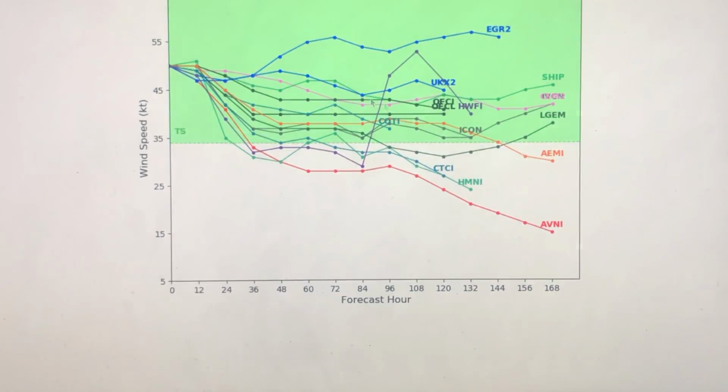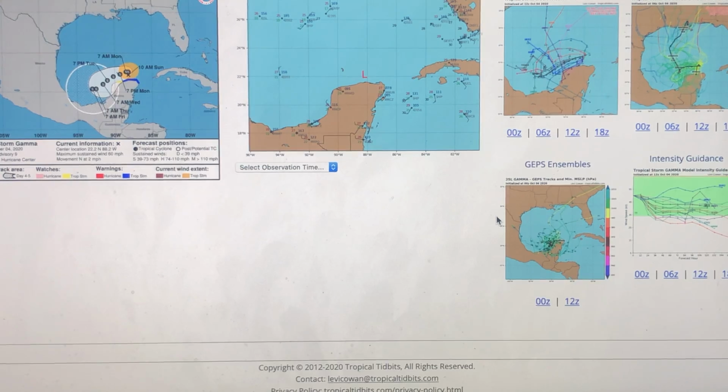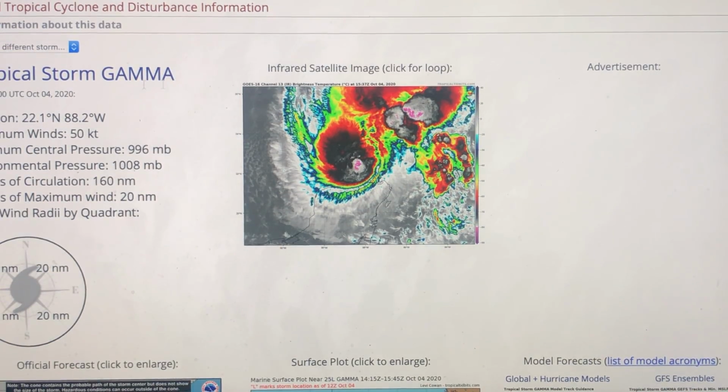Now, the model intensity guidance forecast as of right now shows the system likely weakening from this point onward and generally staying in tropical storm status until around 7 days out from now. Then you can see a bit of an increase in potential intensity according to some of the models. But some of the models keep it around the same intensity and then try to strengthen a bit more before it potentially dissipates. So we're really going to have to watch that closely. That's very interesting to keep note of.